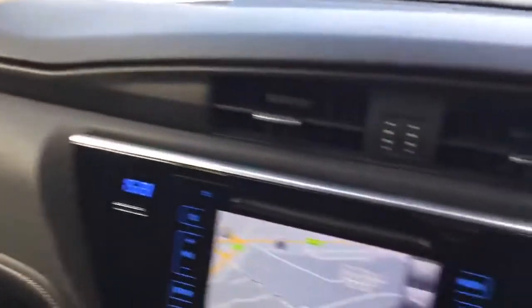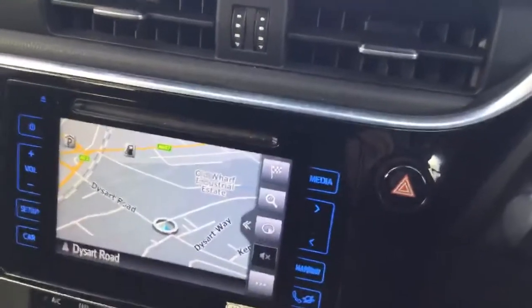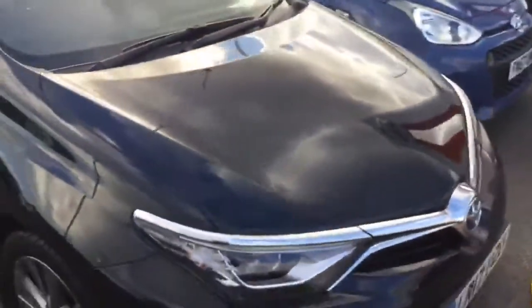Very clean indeed. We don't get many of these in, so if you were interested, please don't hesitate to contact Marshall NISSAN in Grantham. If you'd like some finance figures, we can always give you some figures. But as I said, it is very, very nice, and we get these in very rarely.